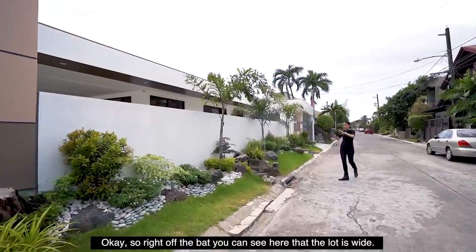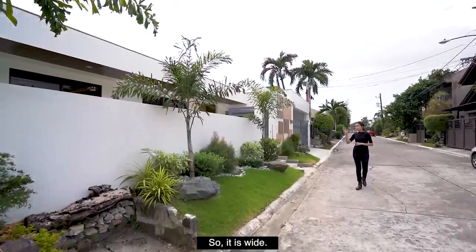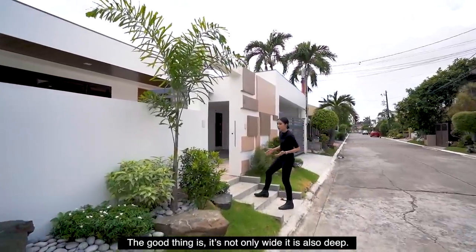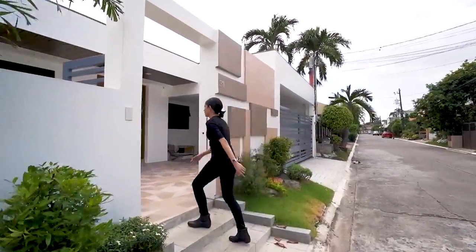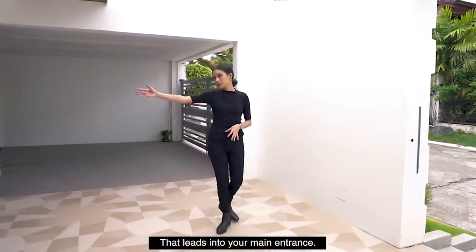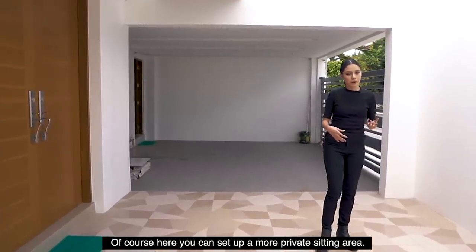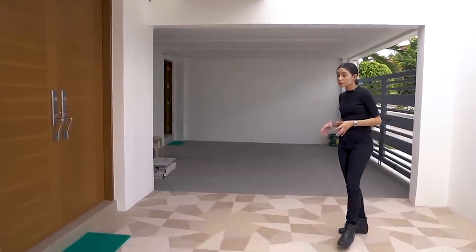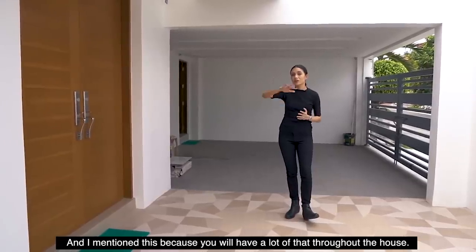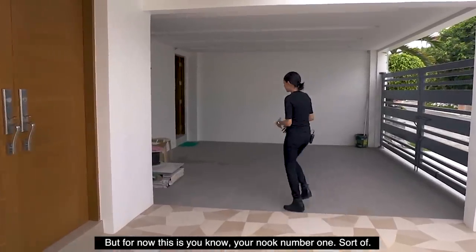Okay, so right off the bat, you can see here that the lot is wide. So, palapad siya. The good thing is, it's not just palapad, it's also deep. Upon entering the main gate, you have here your outdoor receiving area that leads into your main entrance. Of course, here you can set up a more private sitting area, perfect for entertaining guests. And I mentioned this because you will have a lot of that throughout the house. But for now, this is your nook number one, sort of.